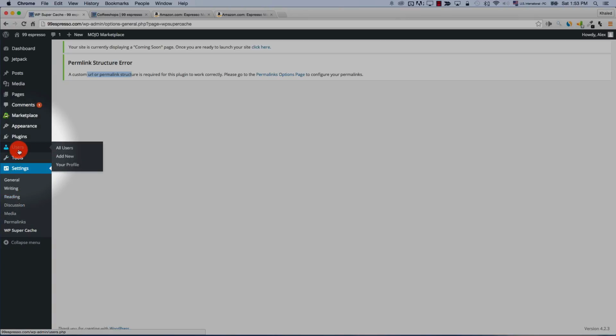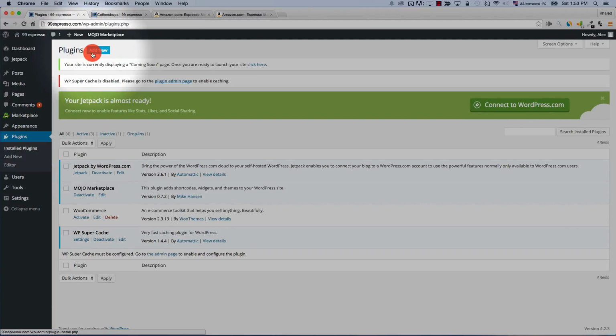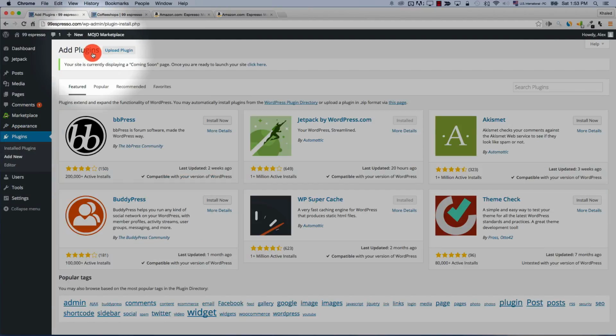Let's install another plugin from a zip file. So I'm just going to go to plugins again, and I'm going to click add new. And the plugin I want to install is not available here. Of course, you can search for plugins any way you want. So you can just come here and search for any type of plugin.